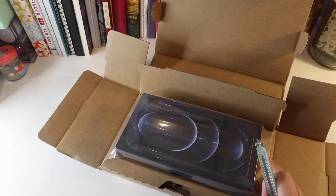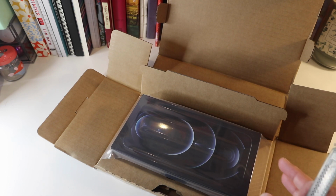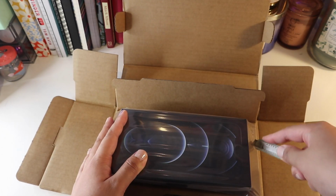So the color I got this time is the Pacific Blue, and I'm very excited about it. I'm usually a gold or silver kind of girl, but this time I really wanted to try something different. Let's see.